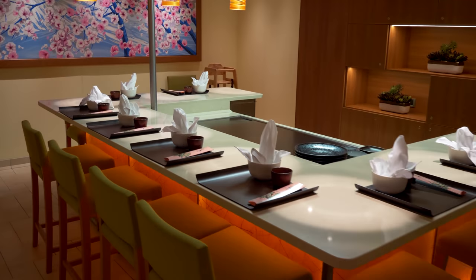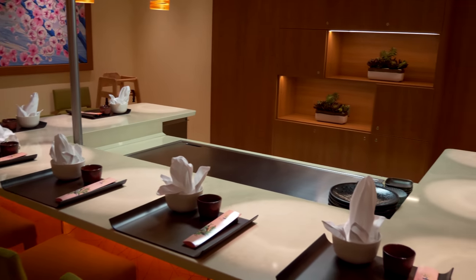All right, we are still on Deck 5. Did I tell you there was a lot of stuff on Deck 5? There's a lot of stuff on Deck 5. And we are right now outside of the Sushi and Teppanyaki restaurant. So you come here, get all your Teppanyaki food and your sushi. Amazing.